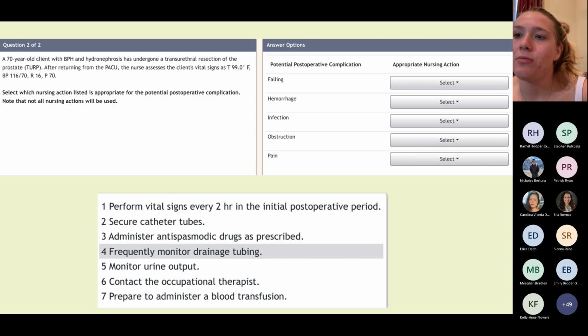What would be considered the initial post-op period? So in NCLEX world, the initial post-op period is 12 hours from the time they get to your unit. And in the initial post-op period, your patients are considered unstable. Even if they might be fine, even if they look fine, even if they just had a tiny little procedure, in the initial 12 hours post-op, they are critical. They are unstable.